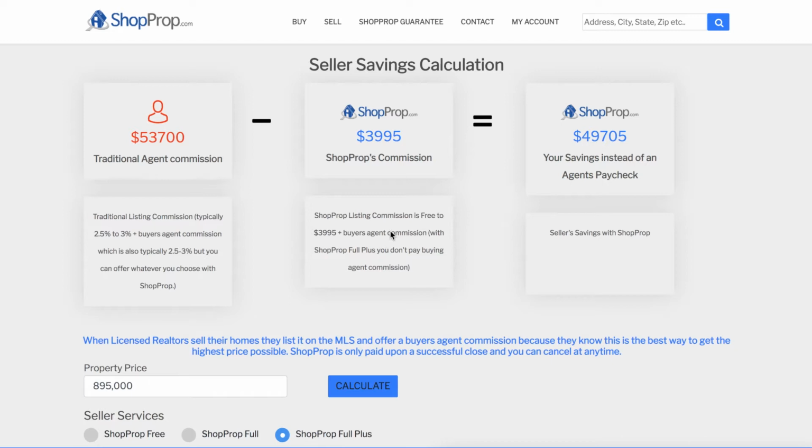So this commission right here is an example of somebody that recently listed their home at $895,000 with ShopProp. They had it listed for a month with us, and remember, they still offered a buyer's agent commission to everybody out there. So they offered a 3% buyer's agent commission. All the offers that we received from other agents were $865,000, $870,000. And the seller wanted to net more money. So they were holding out.